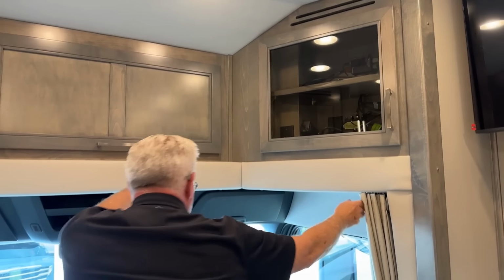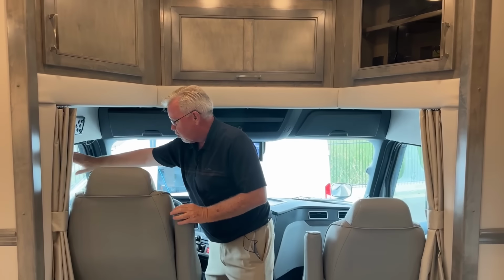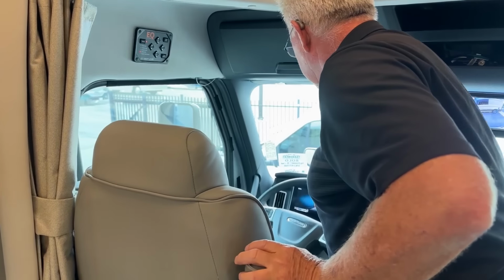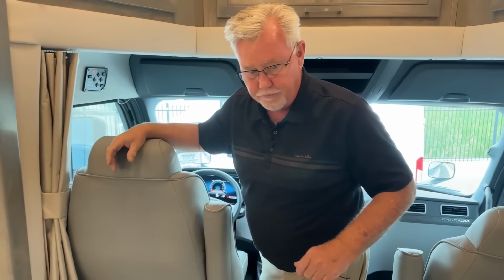We have privacy shades that come around, and back in the storage compartment, I didn't point them out, but this also has window shades. You can see there's some Velcro tabs here, so you can actually close these 3 windows off, you know, a little bit tighter than just pulling this privacy curtain.